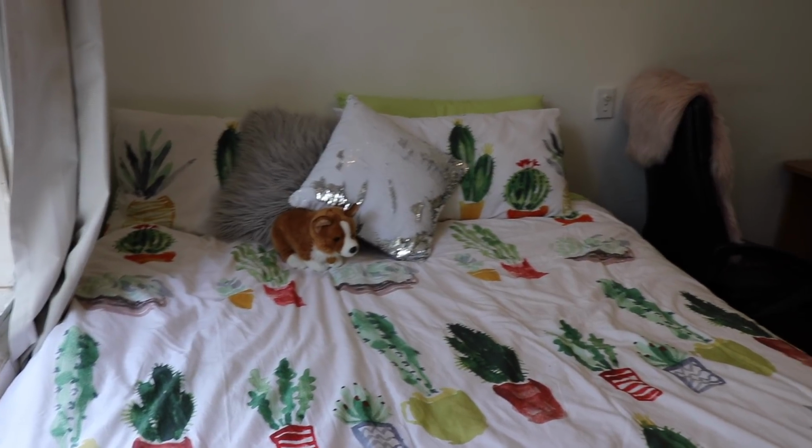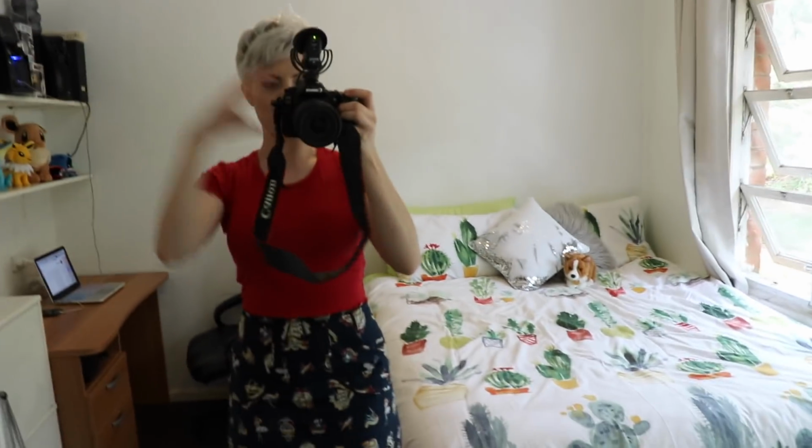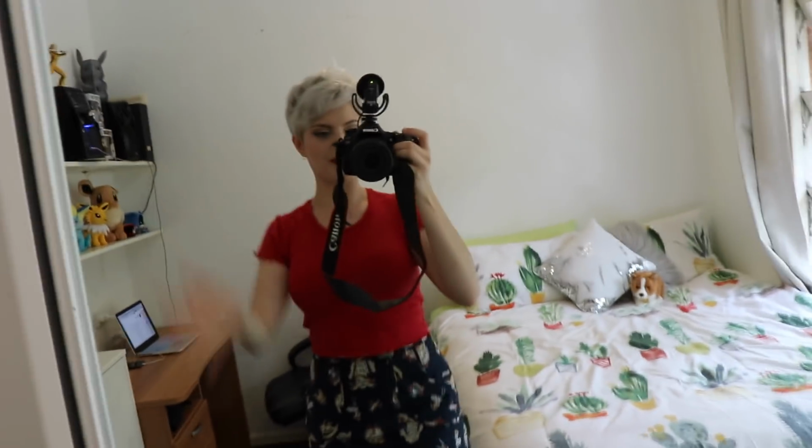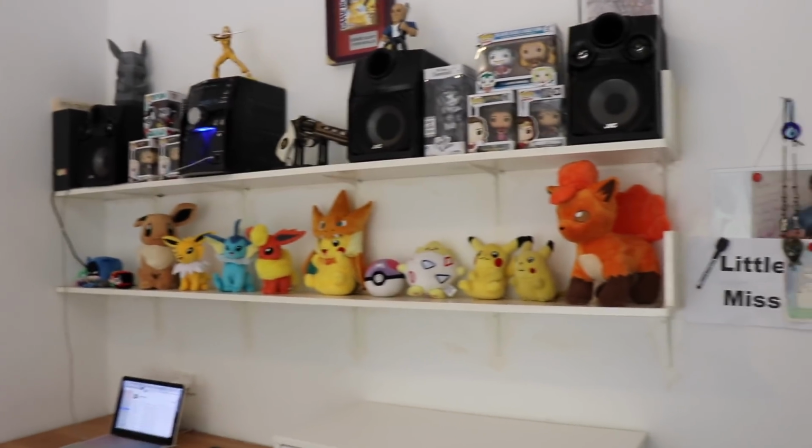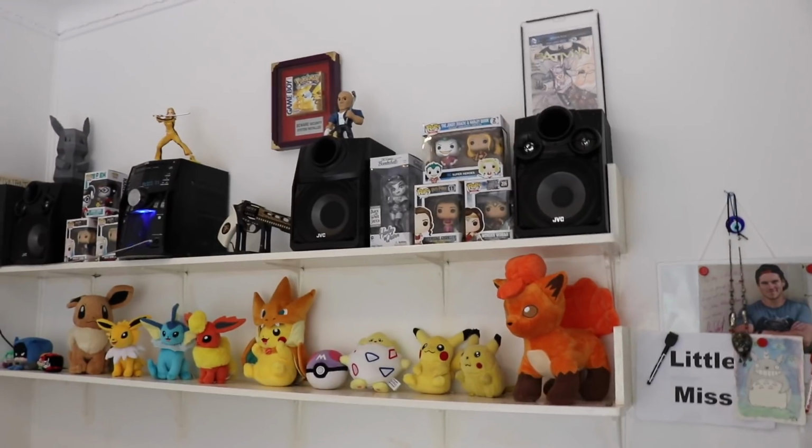Okay, so I'm just going to scan you around the room. Here is my bed and my desk and cabinet and my door and my bedroom mirror, which you probably see me take a few selfies in, whatever. And here are my shelves. And we'll go through my shelves first because they're the most exciting part of my entire room.